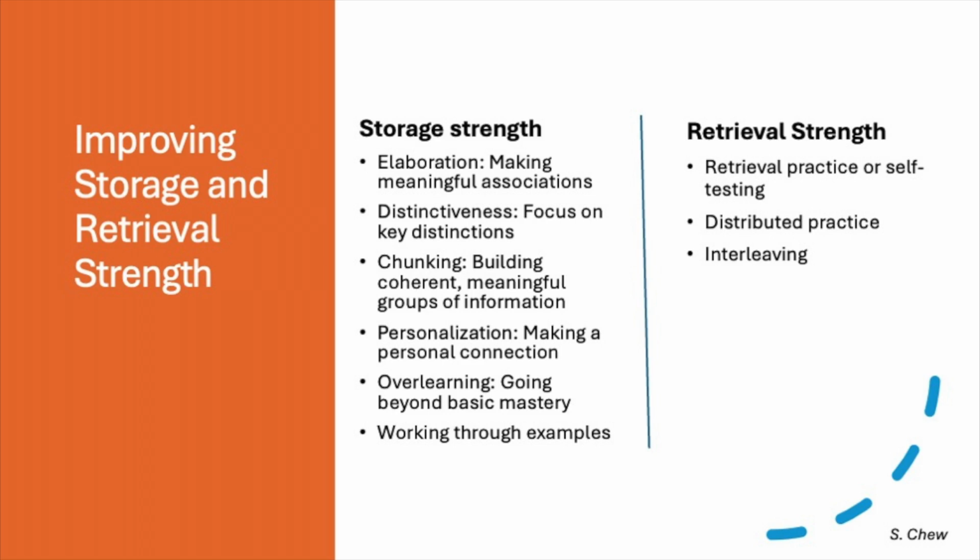Okay? So elaboration, making meaningful associations with things that we're trying to remember as it's within our working memory. Distinctiveness, focus on key distinctions. This is one of the reasons why teachers love compare and contrast, looking at differences. Chunking, putting coherent information together, like you remember chunks in numbers better. Personalization, making a personal connection, like with the words you were trying to associate something good or bad.